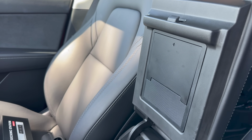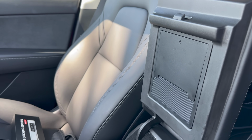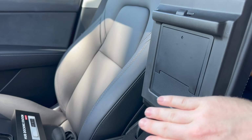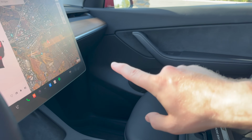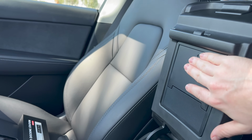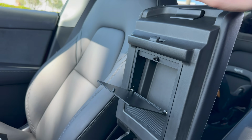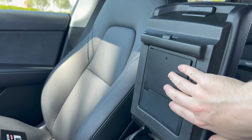If you want to make sure that you always have it with you, maybe you're going to go surfing, for example, and you got your Apple Watch, but you want to put your wallet in the car. You're looking to keep things secure. Obviously, you've got the glove box, but most people know about that. They might not know, or probably aren't going to know about this. So this is a really cool little secret compartment that goes under the center console armrest here, and you could store stuff in there just like that.